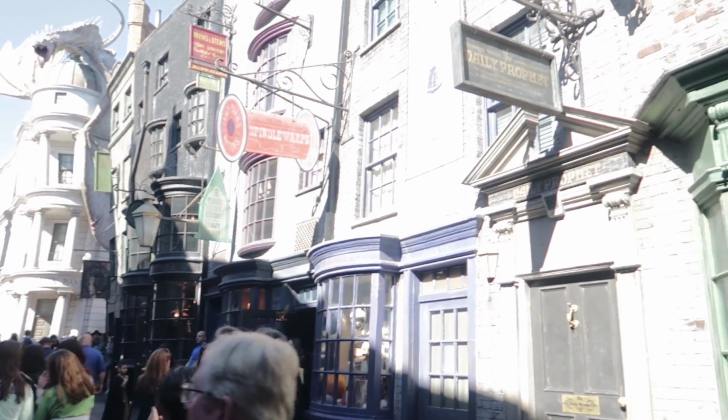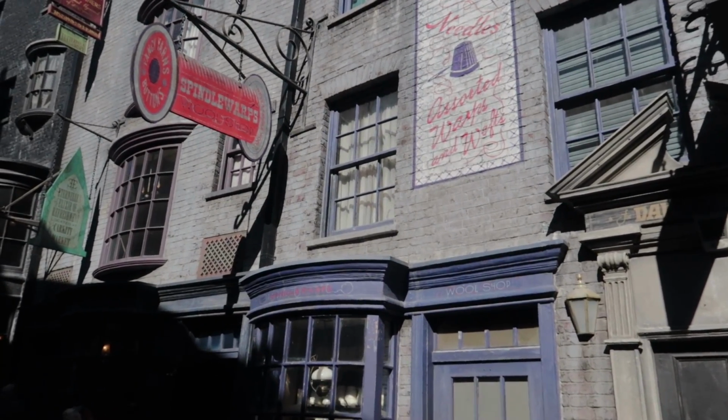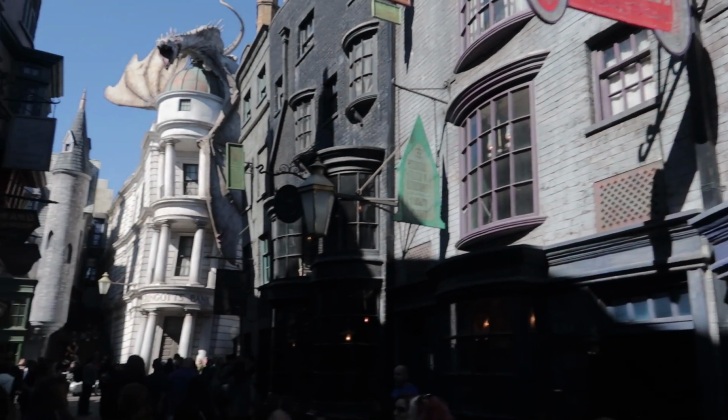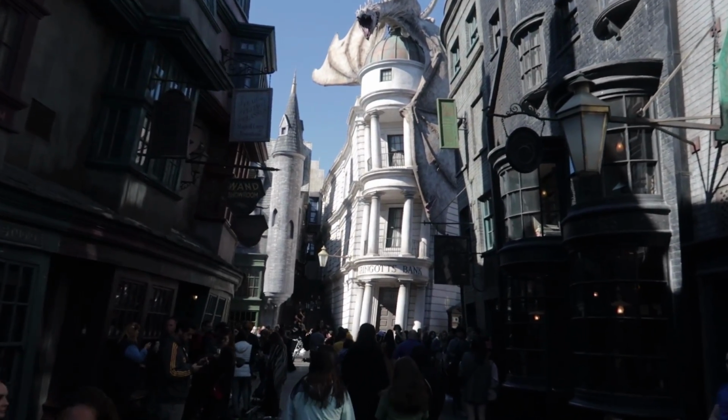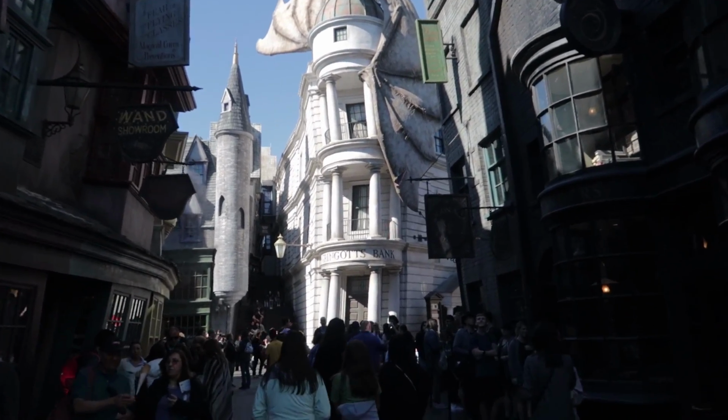I can't say the world because I have not visited some of the other theme parks, Universal Japan or some of the Disney parks that they have overseas. But as far as here in the States, I would have to say Diagon Alley is the best, and it is my favorite.